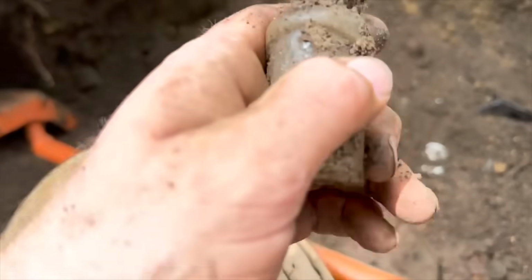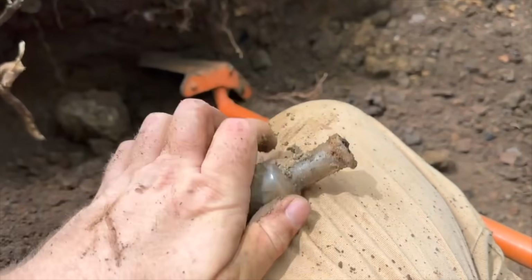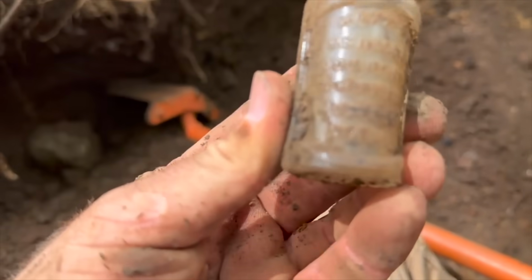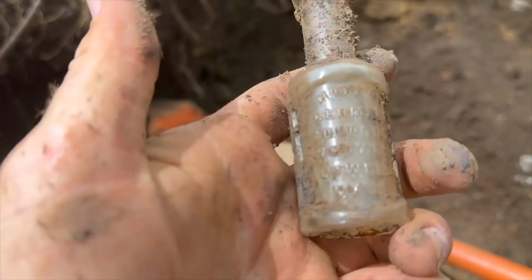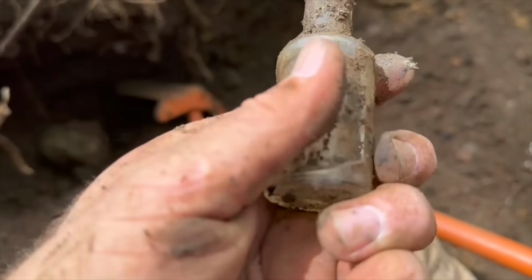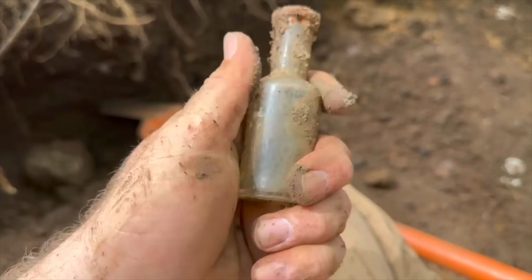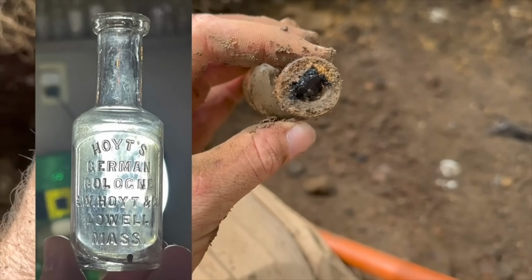Well, we're on the hutches. Go that way. All right, just got this little guy right here. It's shaped like a Hoyt's. It is a Hoyt's. It doesn't say 10 cents, so this is the bigger one. Let's see what it says. It says Hoyt's German Cologne. And it says Hoyt's, Lowell, Mass. So Lowell, Massachusetts. That's a cool little bottle. I wish it would have been the one that says 10 cents, but hey, you can't choose them all.